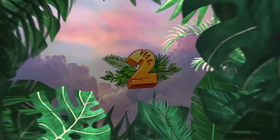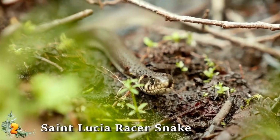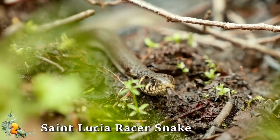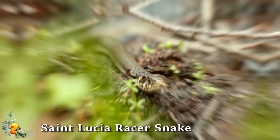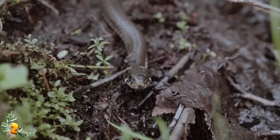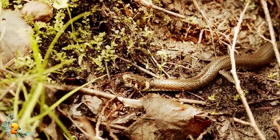Number 2. St. Lucia racer snake. It's time to look at the rarest snake in the world, quite literally. The St. Lucia racer is a small, non-venomous snake that lives, as you can probably guess, on the island of St. Lucia. There are estimated to be less than 20 of these snakes still remaining in the wild, making the St. Lucia racer the rarest snake in the world.